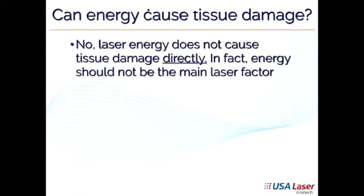So can energy cause tissue damage? No, laser energy does not cause tissue damage directly. Energy should not be used as the main laser factor. This is where many doctors are fixated: how many joules am I putting on? Wait a minute, so it's not the joules, it's the dose.